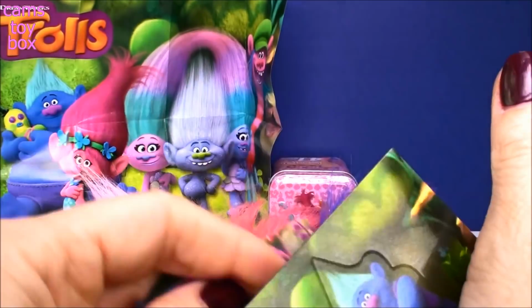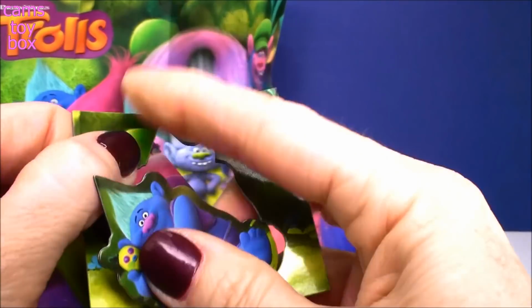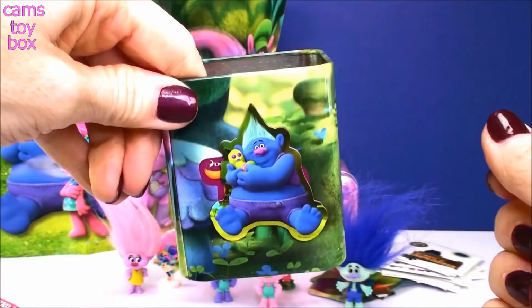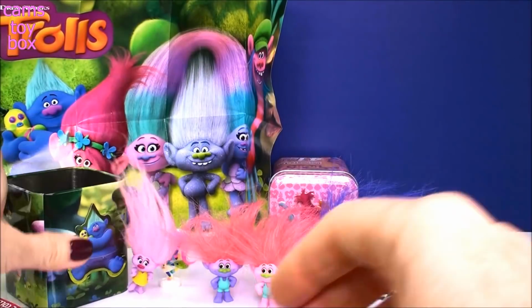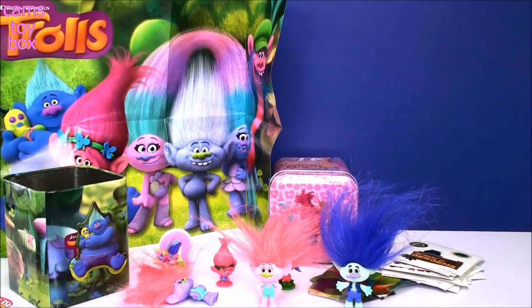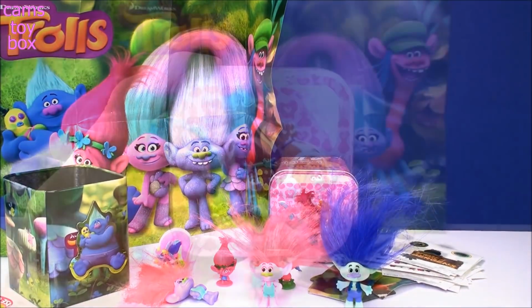Now, these each also pop out. If you don't want to keep them in the little frames, you can pop them out and hang them up individually. They actually stick right to your can, so that's cool. You can decorate your can if you like to, or hang them on your refrigerator or anywhere else that is magnetic. Okay, let's do our next box.